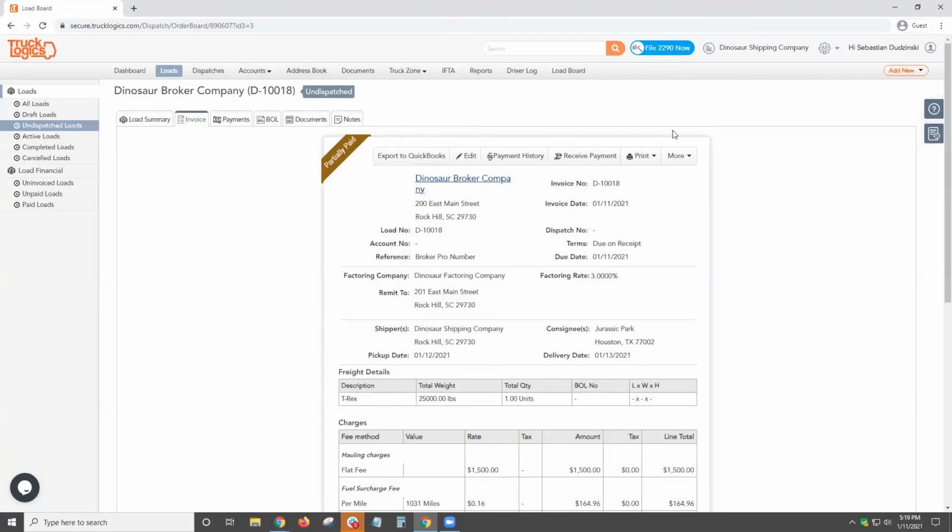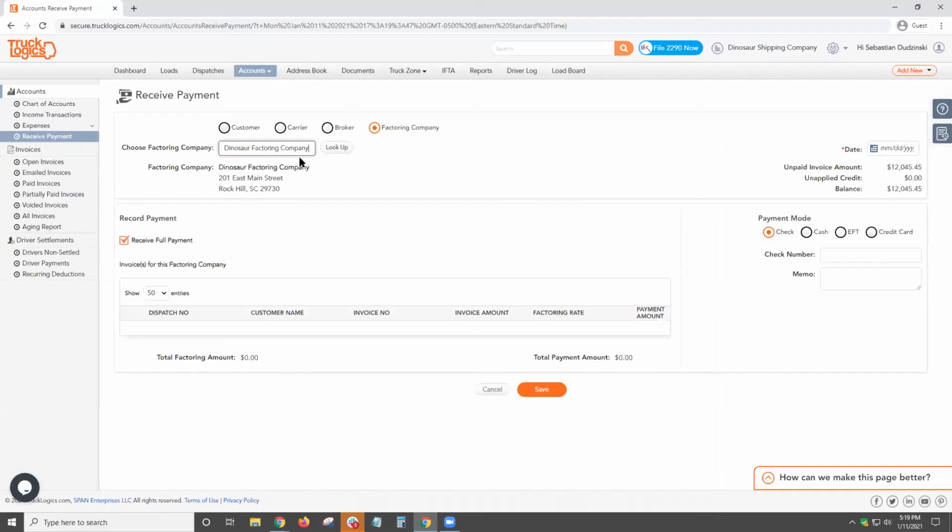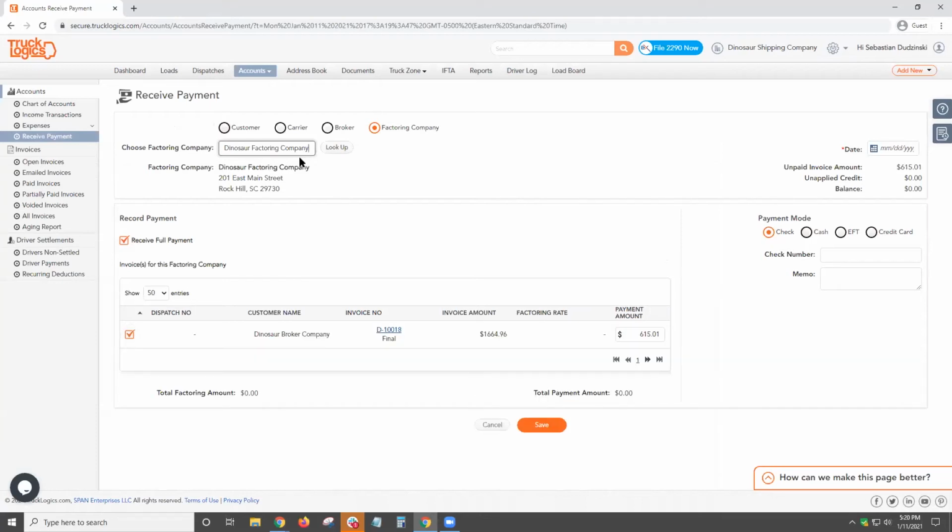When it's time to receive your final payment, you can go back to the invoice screen itself, click on the invoice tab in your load, and click receive payment. Or you can simply hover over accounts and click receive payment. Select factoring company from the list and start typing in your factoring company information. Again, it will automatically pull in any outstanding invoices that have either been completely paid or partially paid into the system for your viewing. You can then receive the balance of the payment against this invoice.